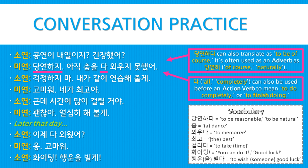아직 춤을 다 외우지 못했어. I couldn't memorize the dance completely yet. Note that 다, meaning all or completely, can also be used before any action verb to mean to do completely or to finish doing. So in this case, it could mean, I still haven't finished memorizing the dance. 걱정하지 마. Don't worry. 내가 같이 연습해줄게. I will do practice together with you. Or, I'll practice together with you, as a favor.